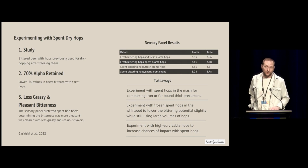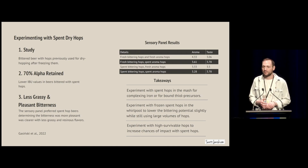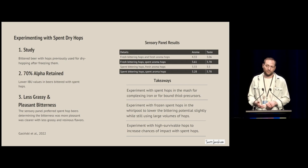I think it makes sense, if you're dry hopping with some of those high survivable hops, to use those spent hops in the mash or whirlpool. If they have a higher amount of these hops that are sticking around, it seems like you'd have a better chance of having that happen again the second go around. I would imagine they still have a lot of bound thiol precursors. So maybe if you're using a strain like Cosmic Punch, where you're trying to push precursor load a little more, it might be something worth trying too.